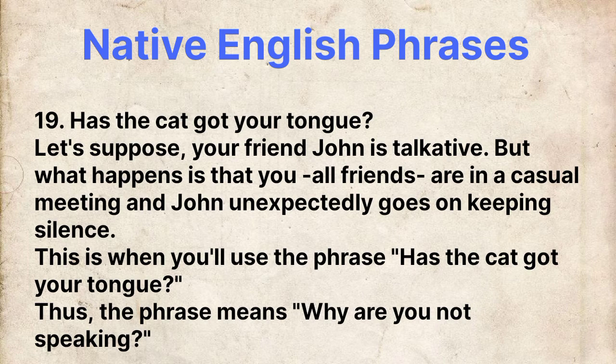Number 19. Has the cat got your tongue? Let's suppose your friend John is talkative. But what happens is that your old friends are in a casual meeting and John unexpectedly goes on keeping silence. This is when you'll use the phrase, "Has the cat got your tongue?" Thus, the phrase means, "Why are you not speaking or talking?"